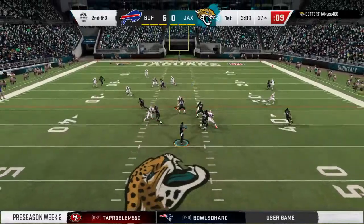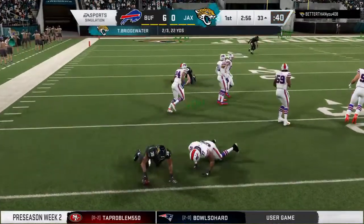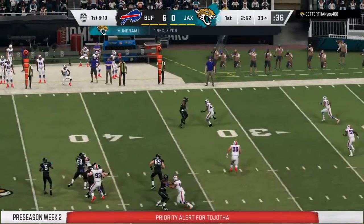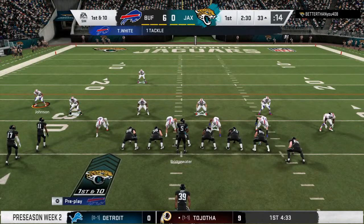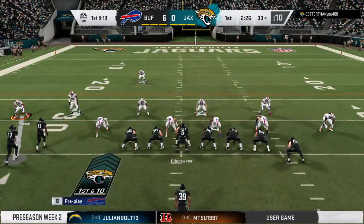Throwing on 2nd and 3. Bridgewater. He's got it to Ingram, complete. And he's going to get it down to the 33-yard line here. They'll get 3 as the drive continues. It's a 1st down. Watch the run. 1st and 10 at the 33-yard line.